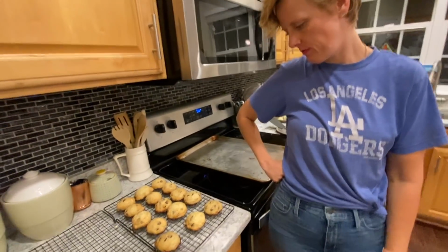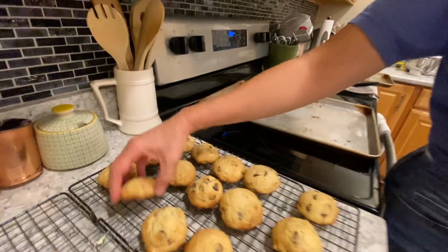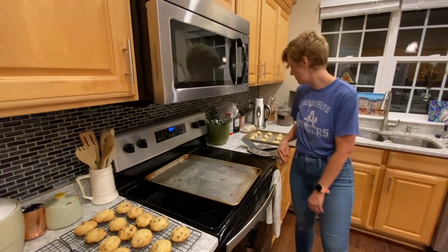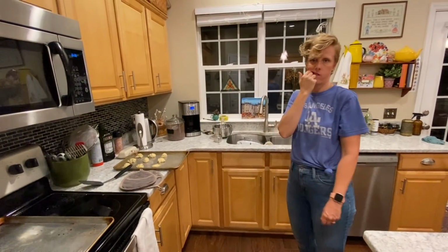We pulled the first batch out. They're a little bit overdone maybe, these are so dark on the bottom. I did the least amount of time, so I think it was too hot. I just turned it down. What this means is we've got to eat these fast before they get hard, right? That's what I say. Well, I like cooking right.